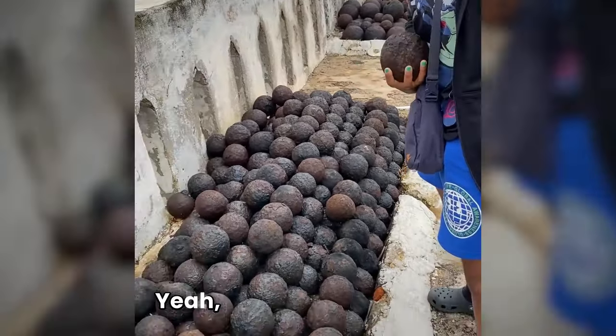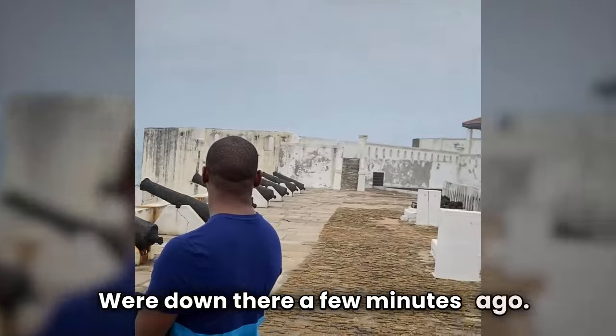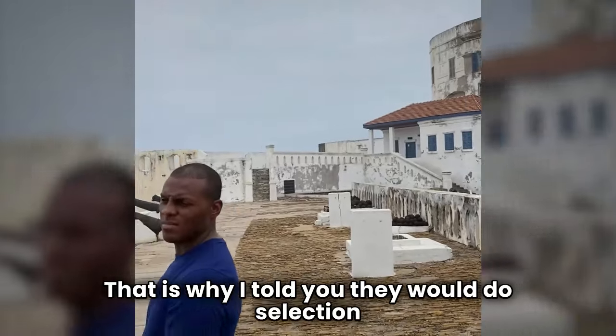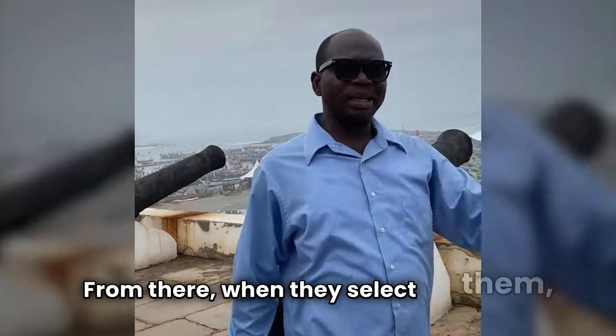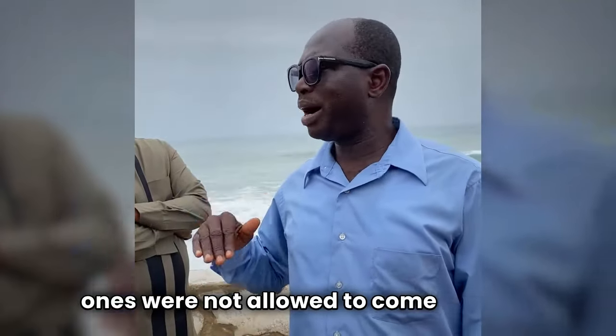It is a part of history. You can see where the shrine is. We were down there a few minutes ago. That is why I told you about the selection, when we were ready to go with the captives. From there, when they selected them, the stronger ones were not allowed to come outside.